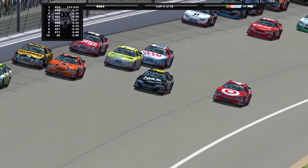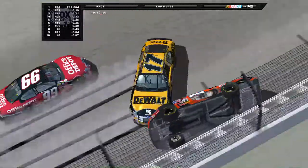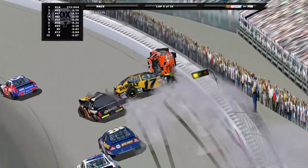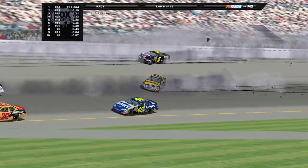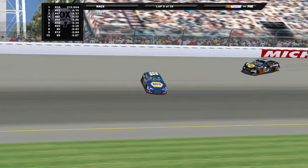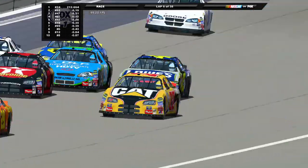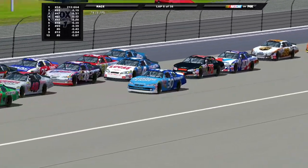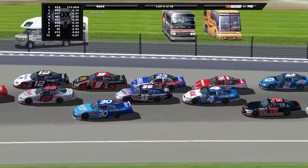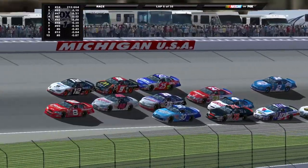There goes the 41, trying it again on the inside of Clint Bowyer. Into the wall goes the 31, and upside down, Jeff Burton on his side. More cars coming in. Vicious wreck for Matt Kenseth and Jeff Burton. And look at that. The 1 of Truex is destroyed. Now, shuffling around down the back straightaway, all bunched up as the field heads through 3 and 4.